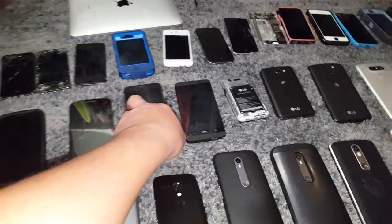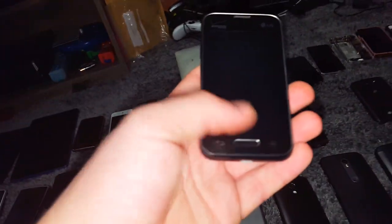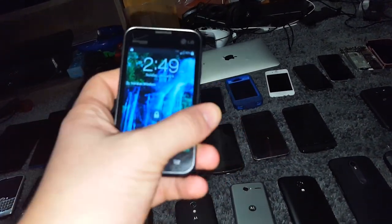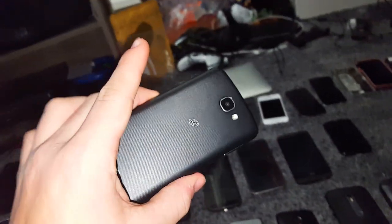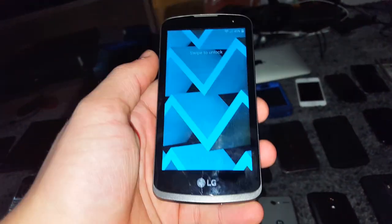I got this off of eBay for 50. You saw the unboxing video most likely. LG Optimus Fuel, got this from my friend Jack. He found it at Target along with some other LG phones. LG Rebel, I found this at Target. Works perfect.